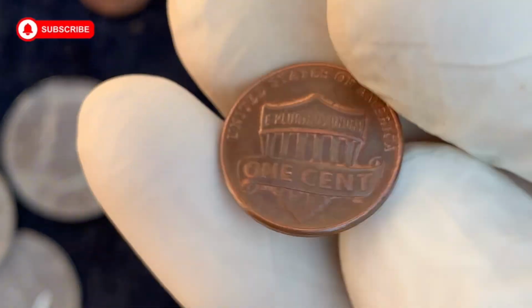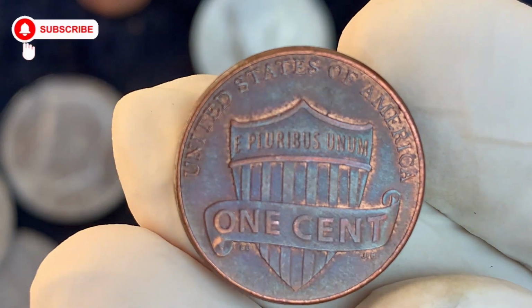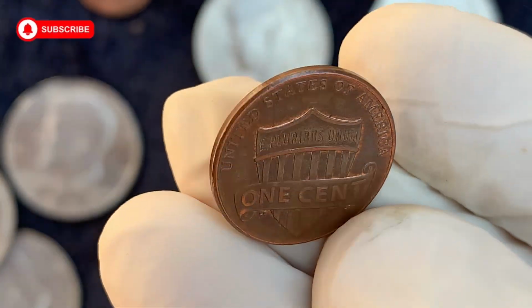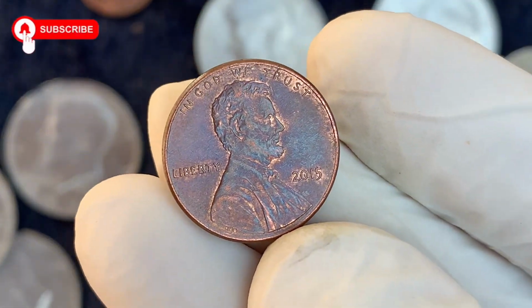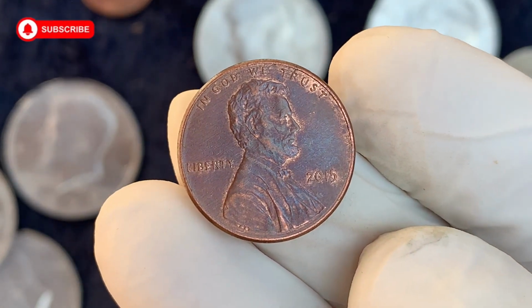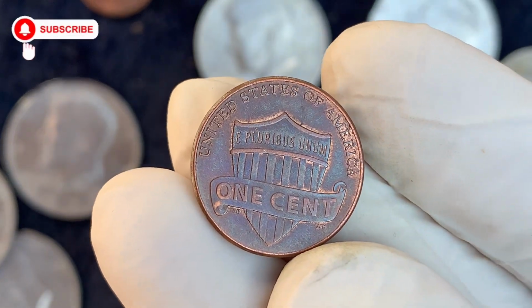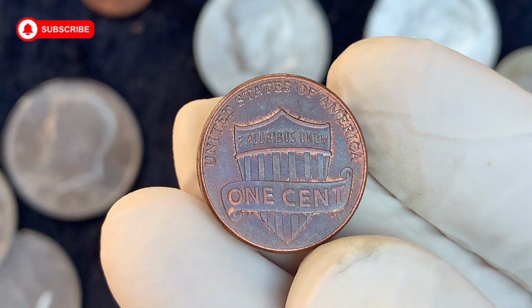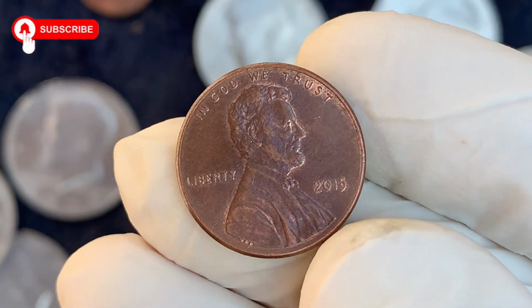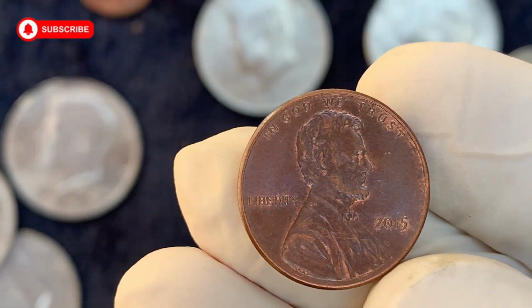Preservation is particularly important for 2015 cents with the double die variety. The copper plating on modern cents can be easily damaged by improper handling or storage, and zinc-based coins are particularly susceptible to corrosion if exposed to moisture. Collectors who find these valuable varieties should store them in inert holders designed for long-term coin preservation, avoiding materials like PVC that can damage the surfaces over time.